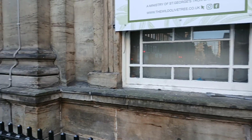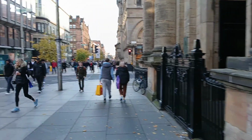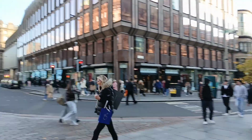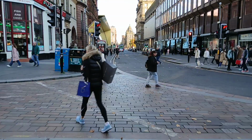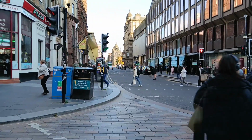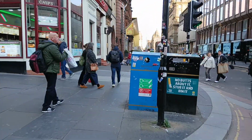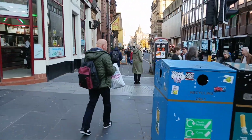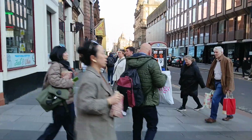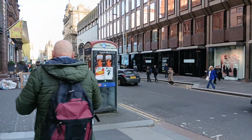And that's the church. There's actually two churches that are the Tron. I think one broke away from the other because they had different views on certain interpretations of certain things that were written in religious texts, so to speak. But a lot of these phone booths don't really get used anymore.